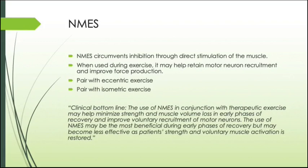NMES, or neuromuscular electrical stim, circumvents inhibited motor neurons through direct stimulation of the muscle, thereby supporting muscle strengthening and preventing atrophy during periods of AMI. When NMES is used during exercise, it may help retain the motor neuron recruitment and improve force production. NMES can be paired with eccentric exercise to improve strength and voluntary muscle contraction. It can also be paired with isometric exercise to improve motor neuron pool excitability. So quite exciting, those points.